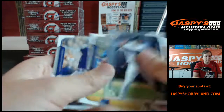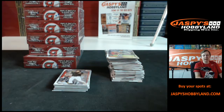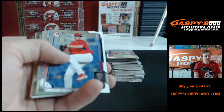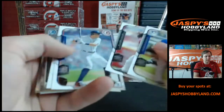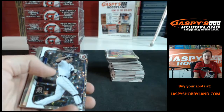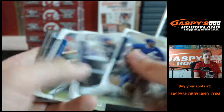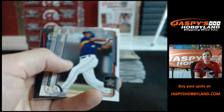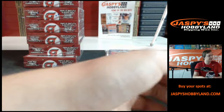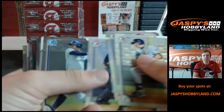Mini Austin Meadows. Yeah, hopefully you can sign soon, if they are all redemptions. Not something to say out loud. Not a silver paper. It looks like a silver paper. Silver ice, Steven Moya. Top 100, Steven Piscotty. Yeah, that's true.